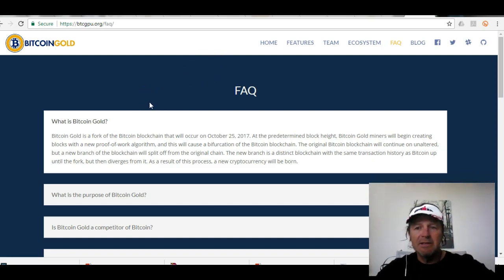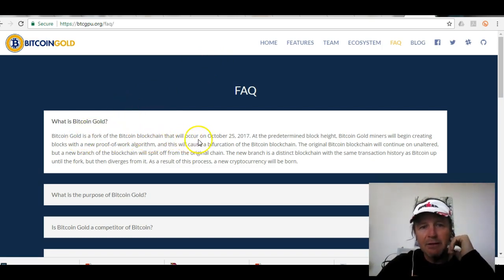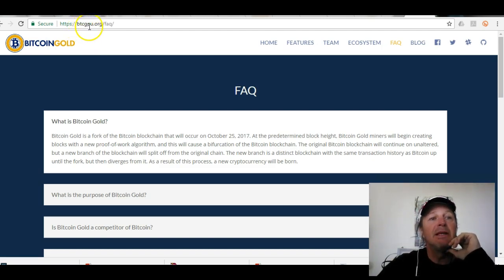Alright, so what is Bitcoin Gold? It's a fork of the Bitcoin blockchain that will occur on the 25th of October 2017. And guys, you can see the website here. It's BTCGPU, Bitcoin GPU, which is very clever, .org.